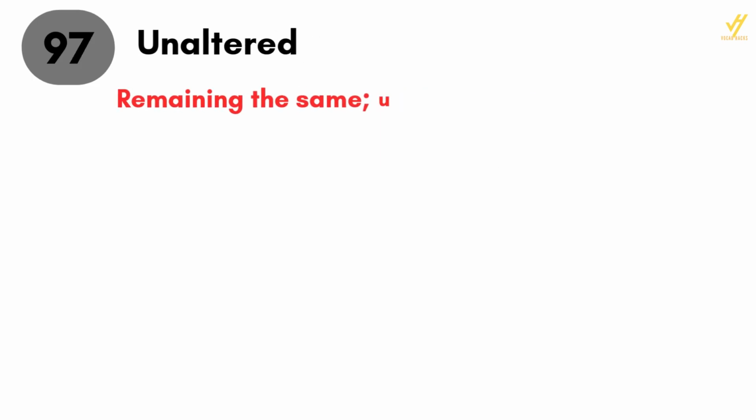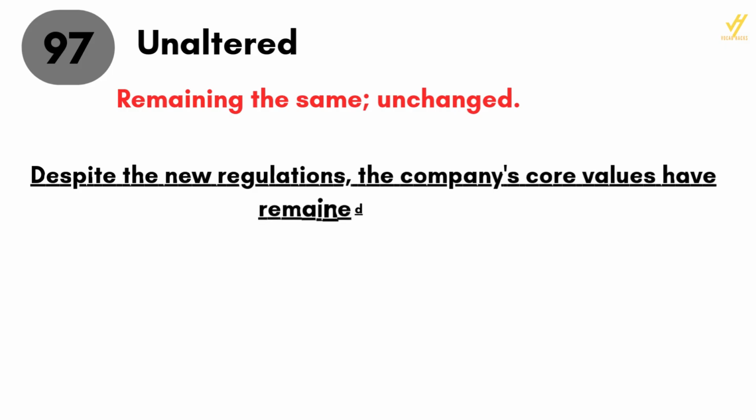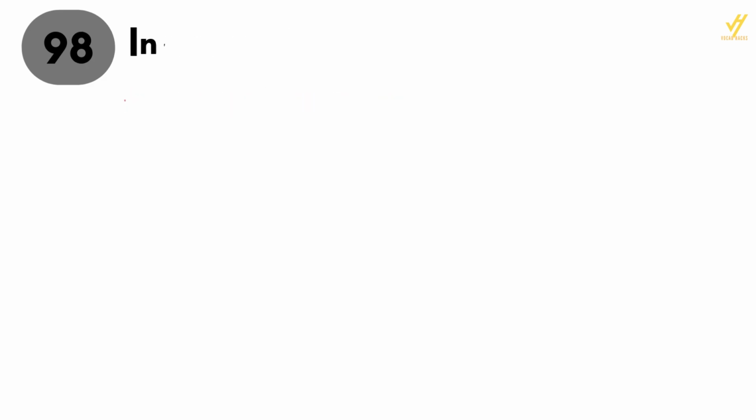Unaltered. Remaining the same, unchanged. Despite the new regulations, the company's core values have remained unaltered. The landscape of the historic town has remained unaltered for centuries. The terms of the agreement were left unaltered, even after extensive negotiations.